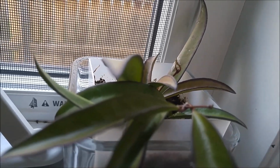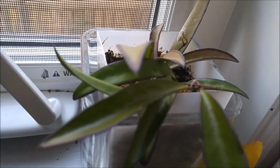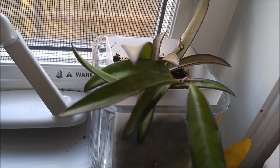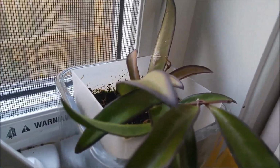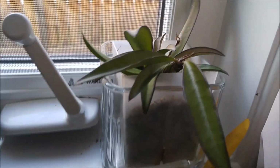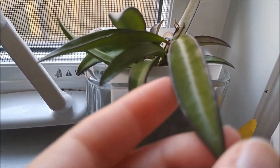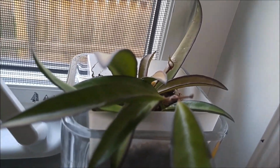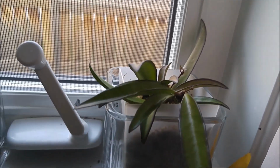I got it as a cutting without roots. There were no roots. It was a long cutting that I cut in two, and I put them together. And it grew some leaves, but not much. Although it's still growing. And I like the leaves. I like this little brown edge on the leaves. I think they're pretty. It's lovely, but it will probably be a long time before it looks like a plant.